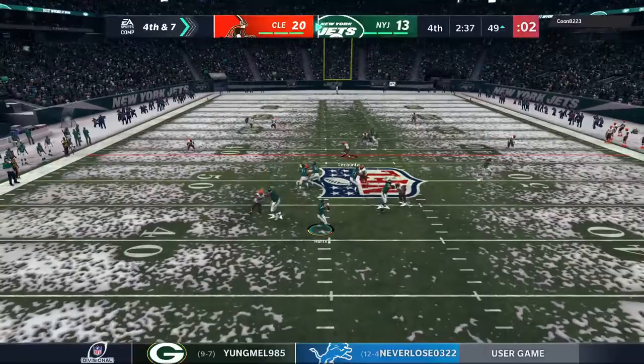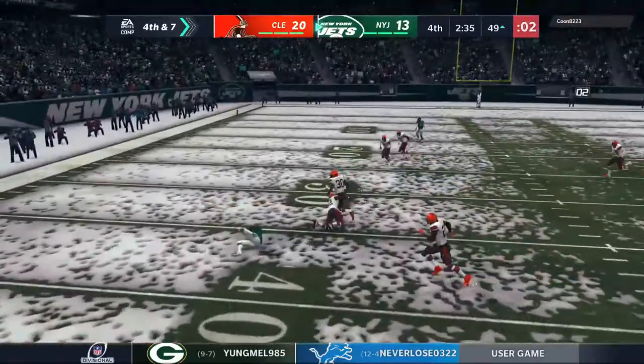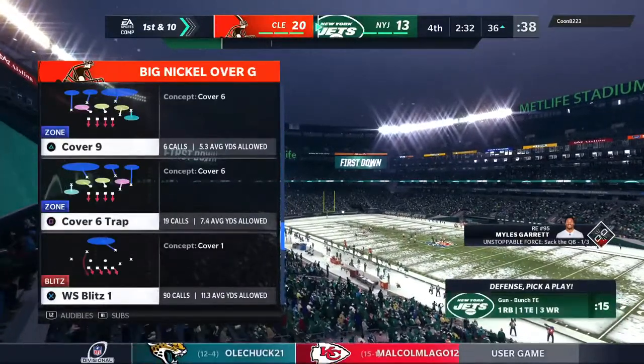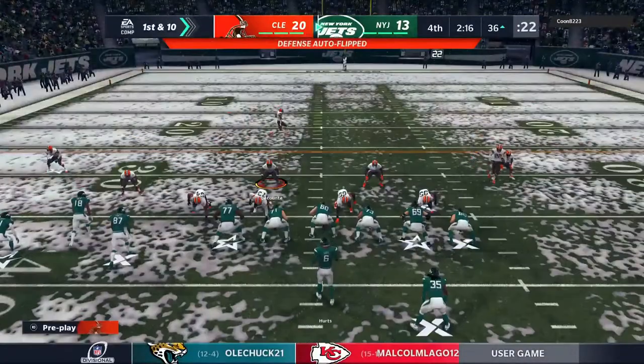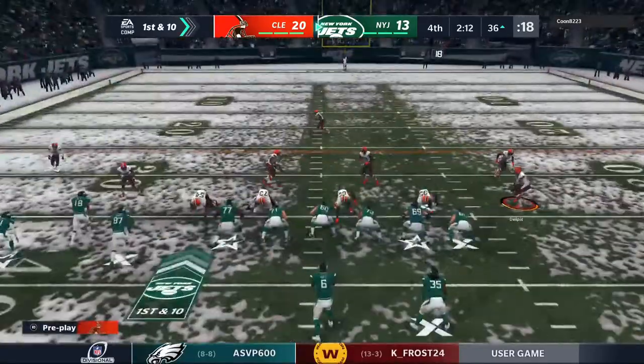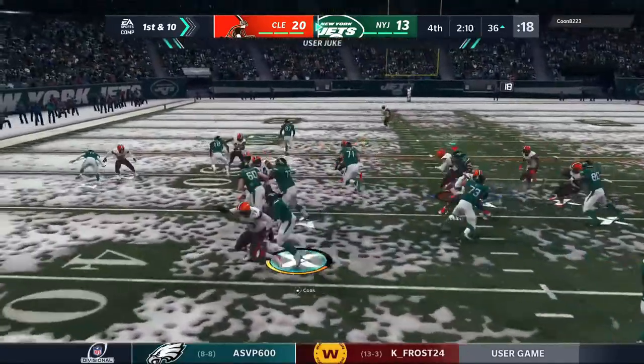As expected, they're going for it to keep the drive alive. And he is tackled inside the 40, not quite to the 35. The conversion is successful with a sizable gain of 13, and the decision to go for it looks like a smart one. A 10th carry in the game for Cook.